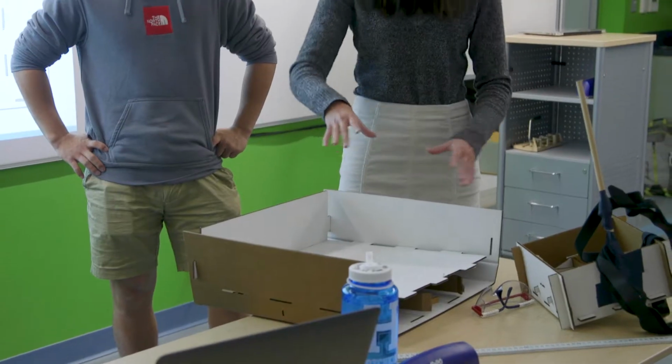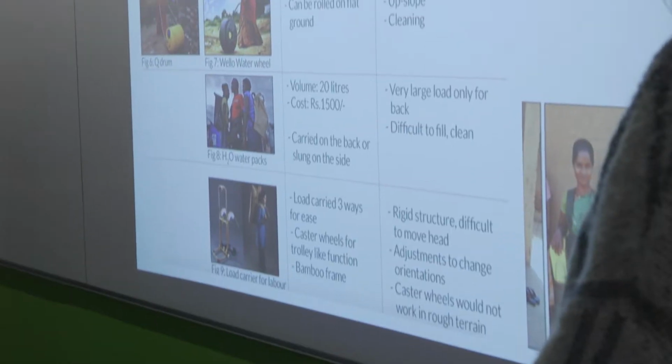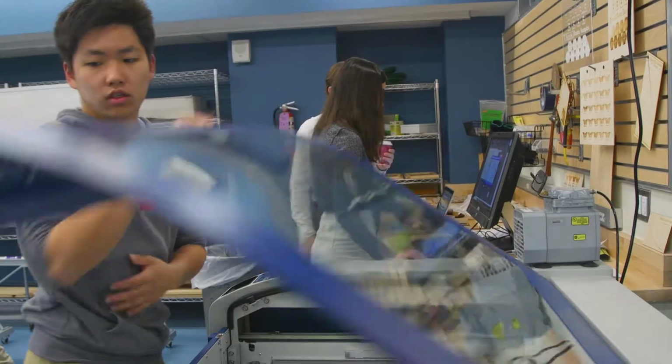It's just really cool to think about that some cardboard wagon I've made could potentially be used throughout the streets of Cape Town to just help people and just make the world easier for them. They absolutely started to view themselves as responsible engineers who are looking to make an impact on the world.